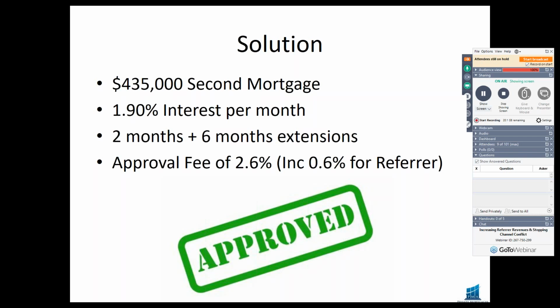But we work in the real world, and we understand that things don't always go according to plan. So we always build in a bit of a buffer for the clients that they can just pay 1 month's interest and extend the facility for 1 month. And they can do that, in this instance, for up to 6 months if they had any issues getting the sales through and that sort of thing. The approval fee for this one was 2.6%, and of that, 0.6 went to the referrer.